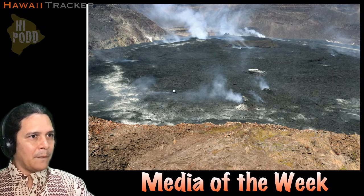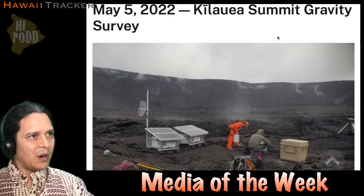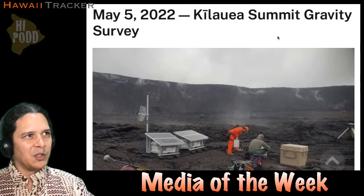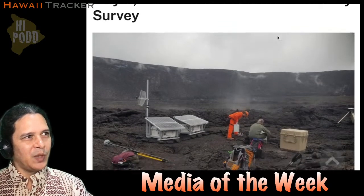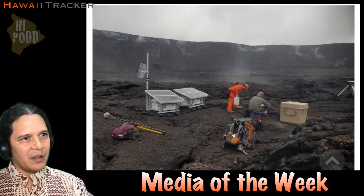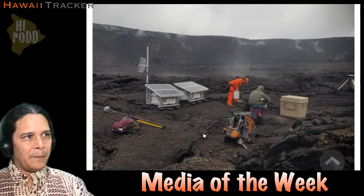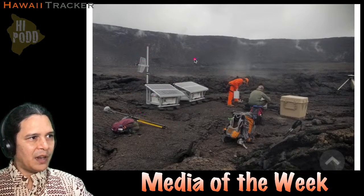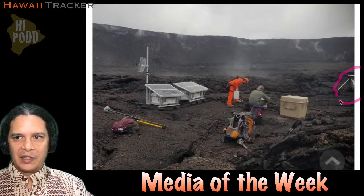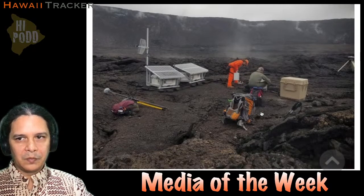So yeah, that's that last view here, and we're getting close to our midpoint break here, but we also have images of a gravity survey that occurred last week, one week ago on Thursday. So here they are down on the crater floor once again. Right, you can see instrumentation, permanent instrumentation here, and then they've also brought other stuff like GPS there, and it's a GPS here, and there's a gravimeter that they're setting up in this portable survey here, right?